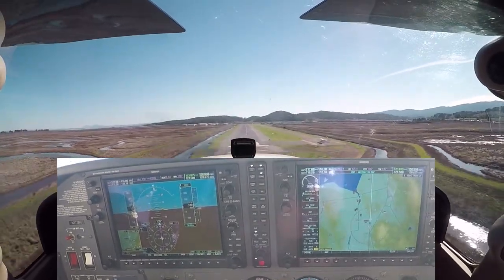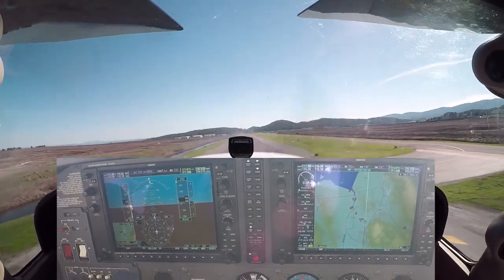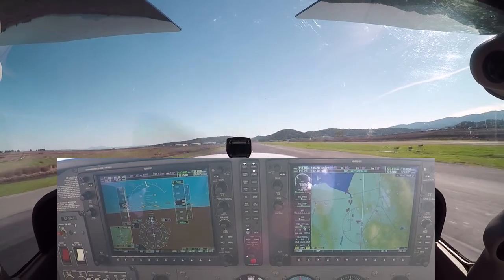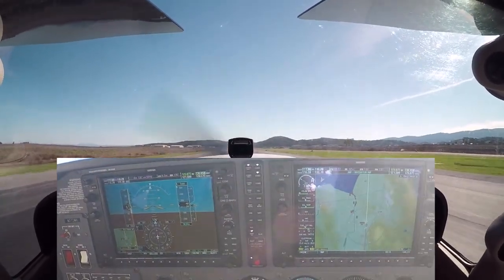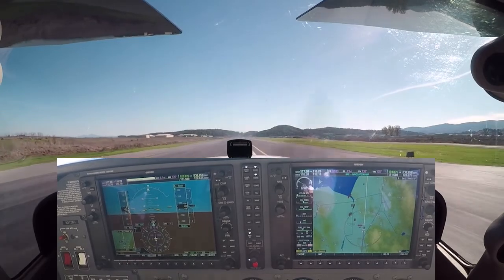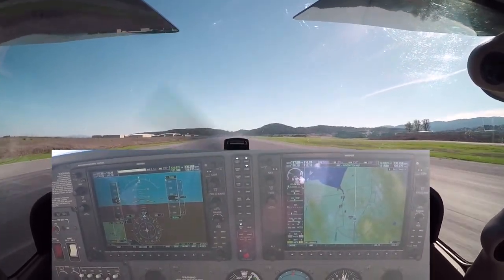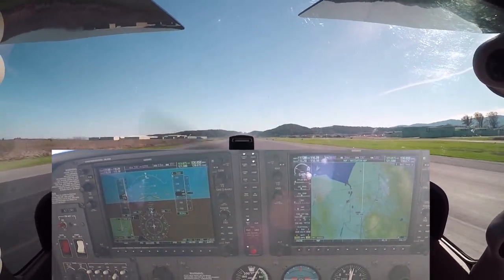Done with your power. Just take it in from here. Caution on the flare. We're not going to hit that tail. Nice and slow inputs over the runway. Nice and slow. Nice. Rudder to that center line. Rudder to it. This is a full stop. Rudder to center line. Braking action. Rudder to it.